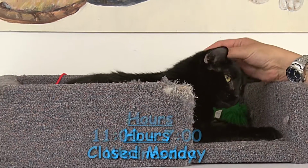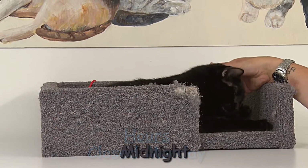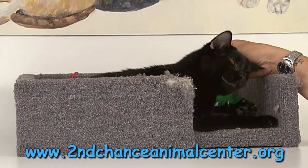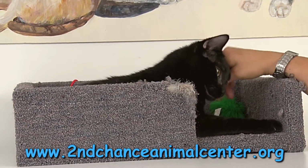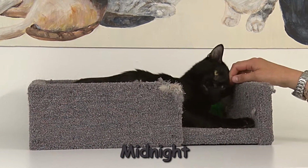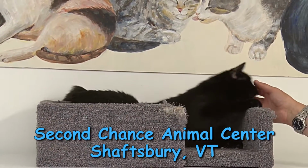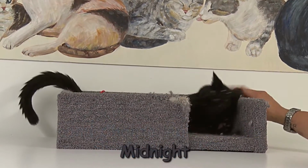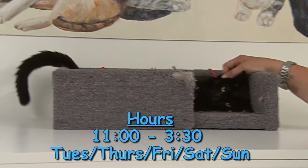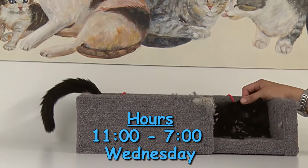His previous guardians, unfortunately, their situation changed and they couldn't care for him anymore. He is good with other cats. He and Buddy, one of the other black cats in this room, are actually good buddies and usually spend the whole day cuddled up in this box. But I think with it being so hot and humid right now, they've decided they need their own space. So he's a real love bug, as you can tell. He loves attention. He has lived with other cats. We're not sure how he is with dogs.